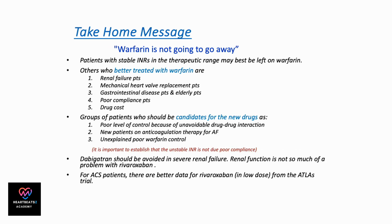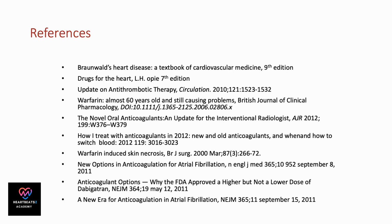In summary, warfarin remains a viable option for many patients, while newer anticoagulants offer benefits for specific groups. Consider patient-specific factors when choosing therapy.